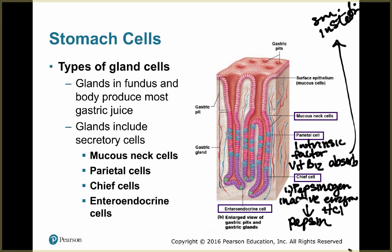It also secretes some lipases, and this digests lipids, about 15% of them. Now you do have the enteroendocrine cells down here at the very bottom, right? And so these guys do a couple things. They secrete chemical messengers.